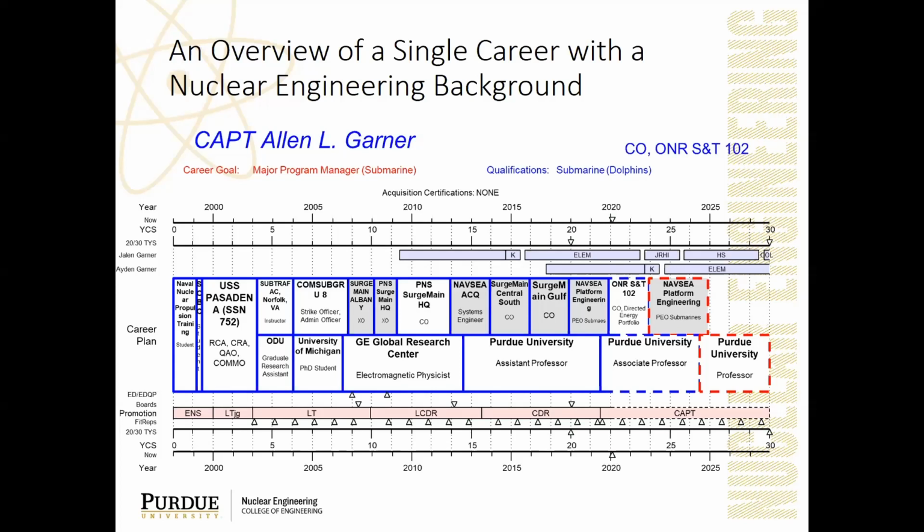And as I was going through my undergraduate major, first, I wound up finding out that I really, really like electromagnetism, which at Purdue is physics 241 or 272. And as it turned out, fortuitously, that's a very important part of fusion and plasma physics.